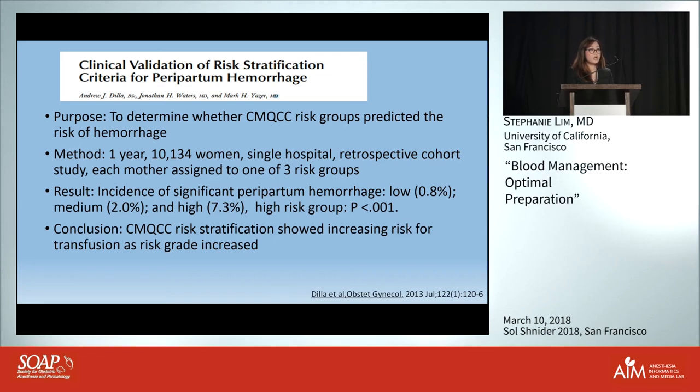The result is that the incidence of significant peripartum hemorrhage is low in the low risk group, only 0.8%, the medium group has about 2%, and the high risk group has about 7.3%. In fact, for the high risk group the p-value is really low, showing that these high risk patients indeed have a much higher risk of significant peripartum hemorrhage.